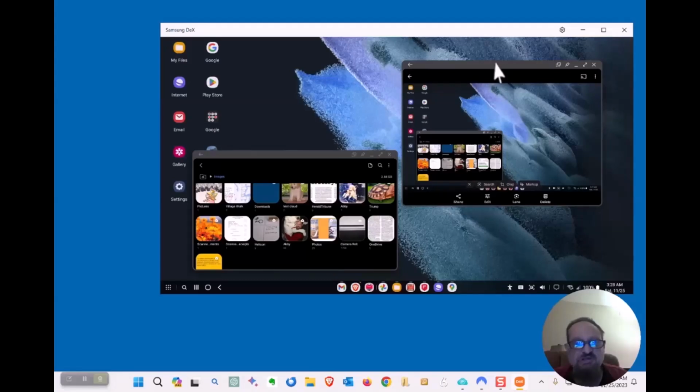And as soon as you plug it in, the software will recognize that you plugged in the cable and ask you if you want to launch the desktop. It's kind of neat. This is a unique way of utilizing your phone and your computer.